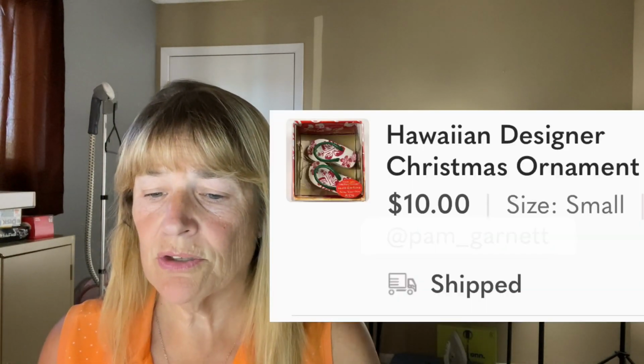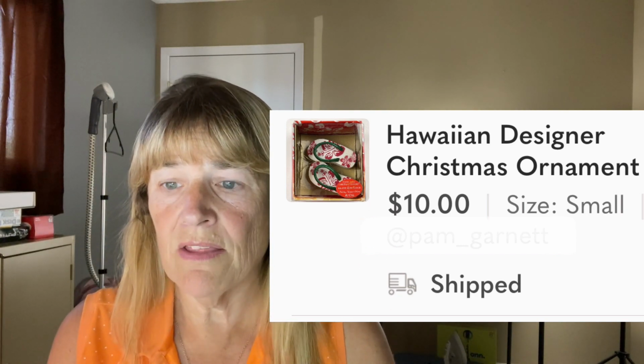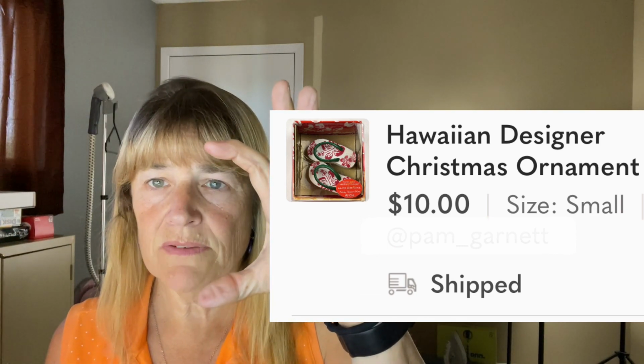They got a deal. Next up and last item is Hawaiian Designer Christmas Ornament Holiday Slippers. This was actually what it said on the box. It's basically flip-flops with a floral design on them, but they were only about 3 inches. They were not very big at all, but they were really cute. And I sold those for $10. I had them for $13. They sent me an offer. I had them in my inventory less than a month. So people are already buying ornaments.